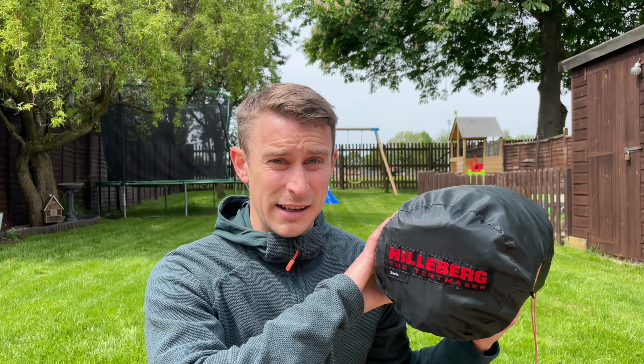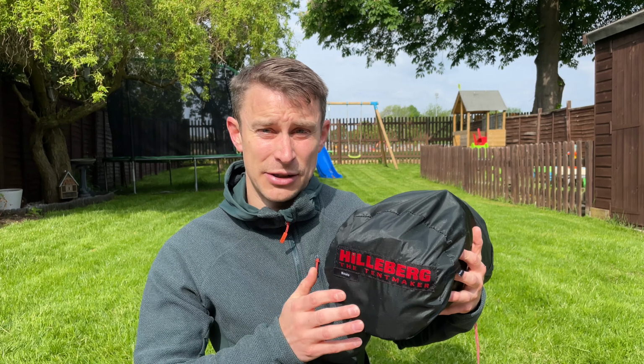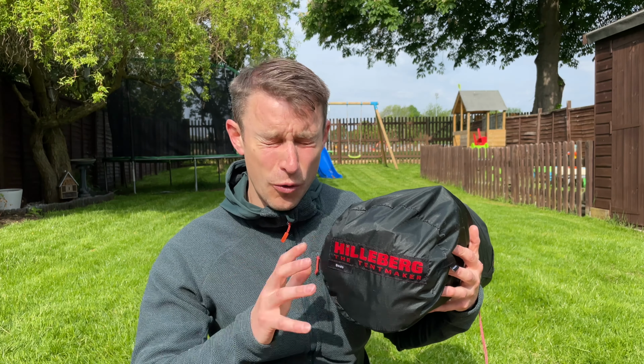Not only that, but this tent is siliconed 3 times on both sides of the fly outer, so it's seriously water resistant. This is a freestanding dome tent. It uses 3 poles, and that's where it gets its strength from. I'll show you all the features. There's absolutely loads packed into this tent. It's just a stunning tent. So let's get it pitched.